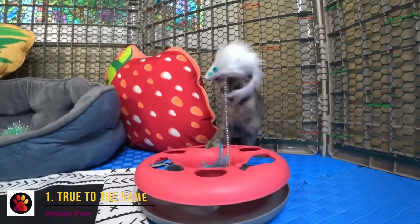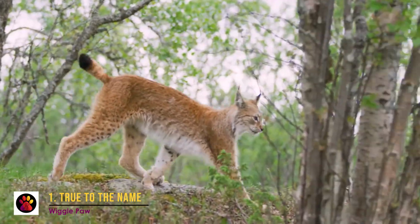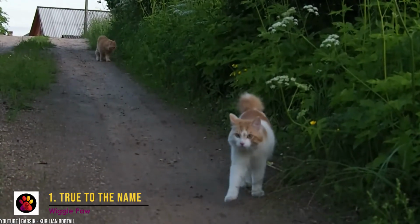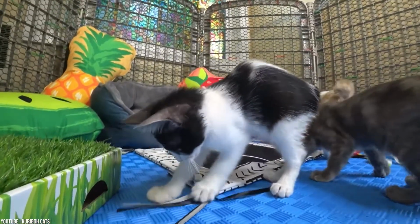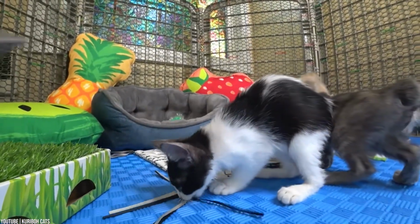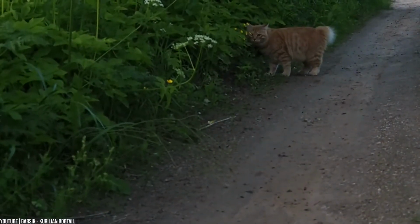And number 1, true to the name. Like a bobcat from the wild, an American bobtail's hind legs are slightly longer than its front legs. Because of this length variation, it causes the American bobtail to have a slanted stance, almost as if they are slightly crouching at certain angles.